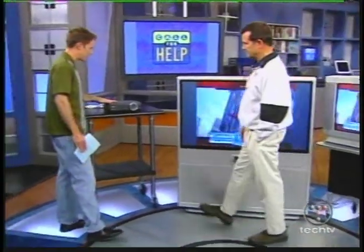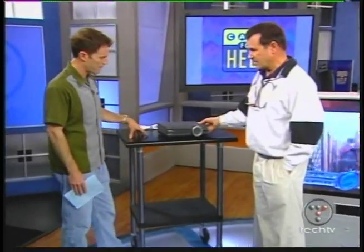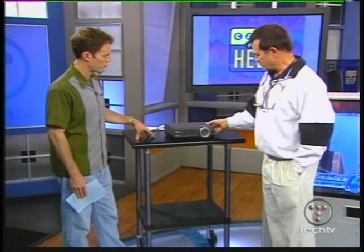Let's move down now, because we also have this. This is a projector, which pretty much means TV goes wherever you want it. This is a digital projection TV that I got from projectorpeople.com.